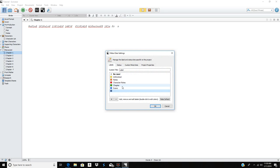Unfinished, and this would be finished. And this would be not started at all. It all depends. You have different things. You can organize these. You can sort these as well. So the status as well. You have status labels. And you have your metadata and your project properties.